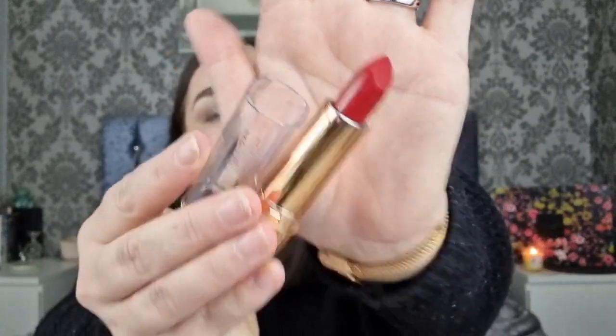We have got a red lipstick, and it's got a little chunk missing because it fell out. This is what it looks like here. This says it's a matte lipstick. I don't think that looks matte. Let's swatch it because I feel like they're lying.